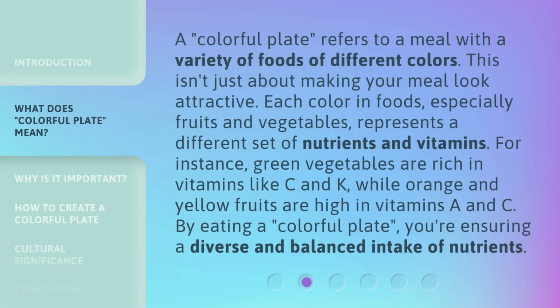A colorful plate refers to a meal with a variety of foods of different colors. This isn't just about making your meal look attractive. Each color in foods, especially fruits and vegetables, represents a different set of nutrients and vitamins. For instance, green vegetables are rich in vitamins like C and K, while orange and yellow fruits are high in vitamins A and C. By eating a colorful plate, you're ensuring a diverse and balanced intake of nutrients.